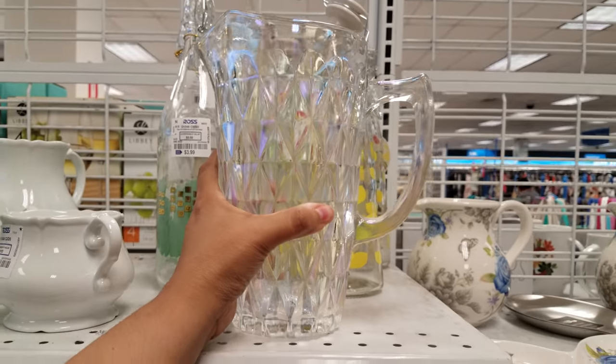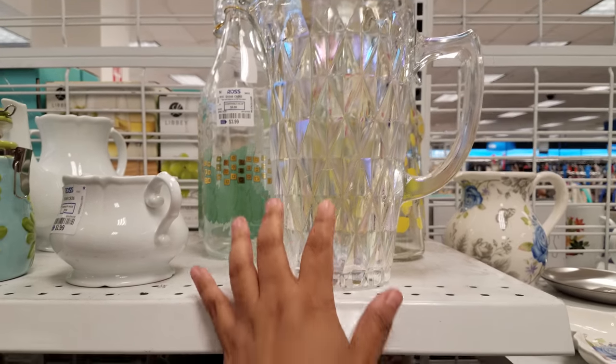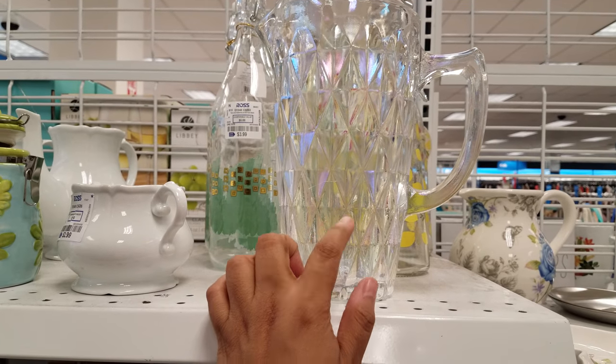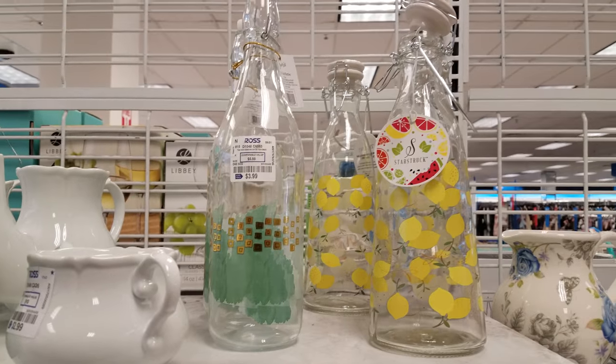You know what they all say? Hand wash with cold water only. Oh, really? I wonder if hot water would peel the tennis off. I don't know. But the blue one was way heavier than this one. And let's see. These are going to be four.